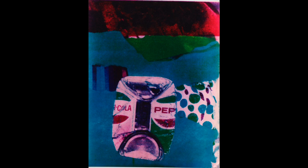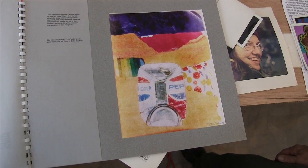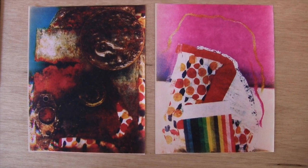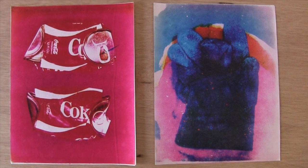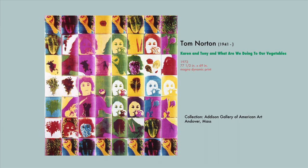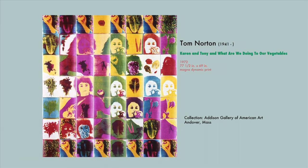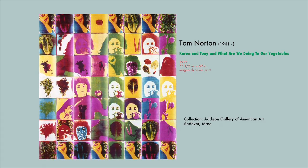RISD gave him a show of prints. Taking stuff that I found on the road and making collages of them on top of the machine. It was for a show called Crushed on the Highways of America. Boston's Institute of Contemporary Art commissioned him to make a mural to raise funds for the old Quincy Market. This was later purchased by the Addison Gallery of American Art in Andover, Massachusetts.